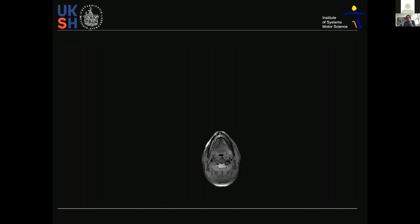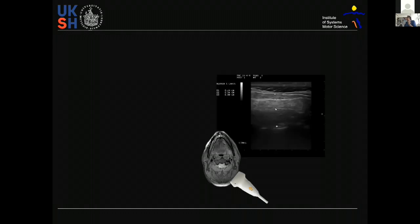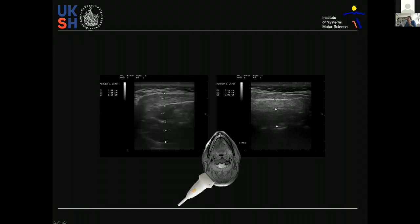Okay, so what about now? A real life example. This is again the head. This is the position of the probe, and you see here the left side muscle. These two layers: the splenius muscle, the semispinalis capitis, and the obliquus capitis inferior muscle. And in the same patient, on the opposite side, you see huge side-to-side differences in the splenius, semispinalis, and obliquus in comparison.